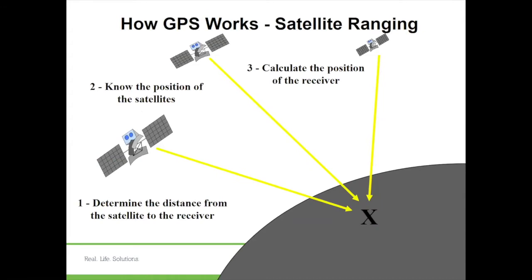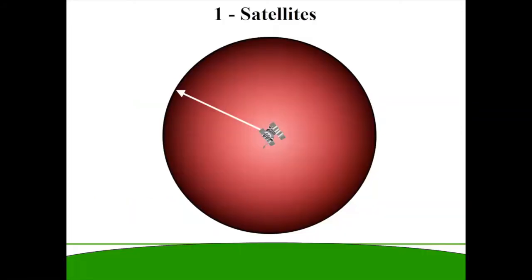We can determine the distance from the satellite to the receiver using ranging. The satellite broadcasts a signal that's then received by the user. Using the speed of light and the time difference between signal broadcast and reception, we can determine the physical distance from the satellite to the user. Then, because we know the position of the satellites via the control segment and our distance to the satellites, we can then calculate the position of the receiver.